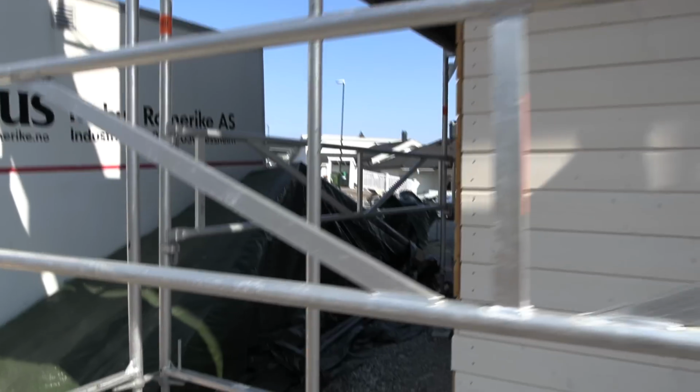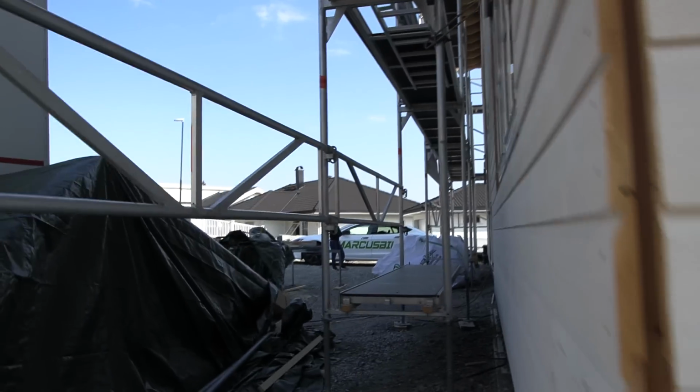So they have locked down the house. Yeah, there's Wi-Fi. Can I walk over here? Yeah, the windows are in place.